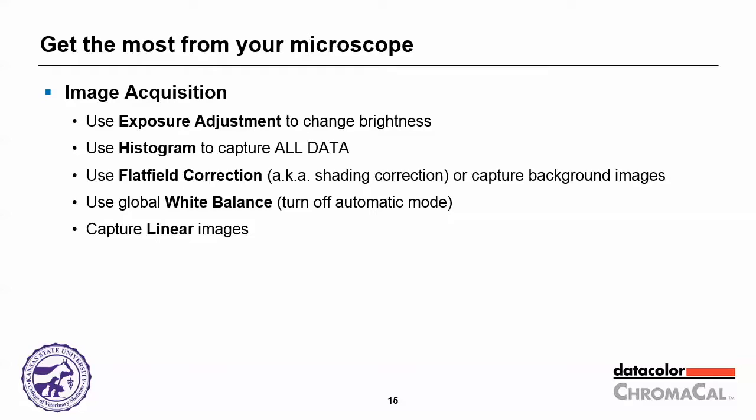But use exposure adjustment instead of the light intensity setting on the microscope or on a power supply. It's a good habit if you do this, whether you have a halogen light source or an LED light source. This way you don't have to think, okay, what's my light source? Every time you sit down with a microscope, which could be a different one, you use exposure adjust.